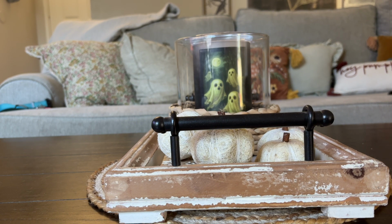So let's move on to the next area in this portion of my house. I have a long table underneath my TV where I burn a couple of candles. So let's move on to that area.